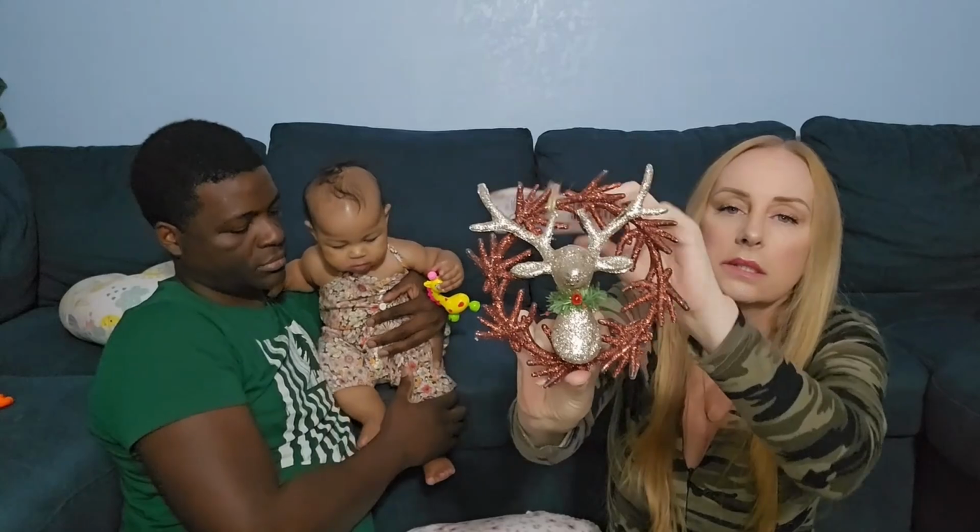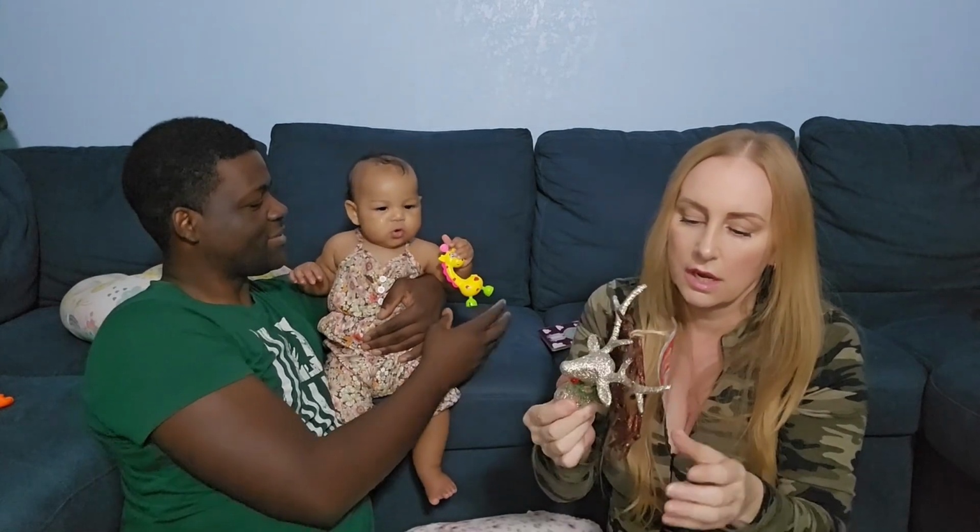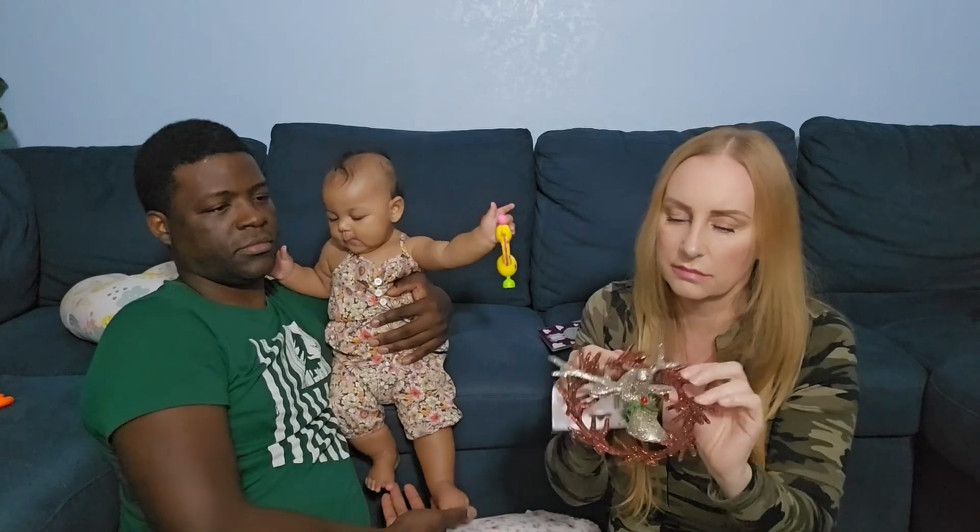And then I also got a stag. I don't like the glitter on it. I'm gonna see if I can either scrape the glitter off or wash it off. I don't know if I'm going to use this back part, but I did buy it for the stag head, and if I can't take the glitter off, I will just paint over it, but I wish that they made them without the glitter.